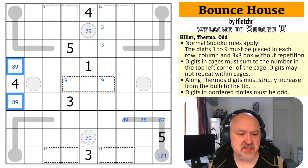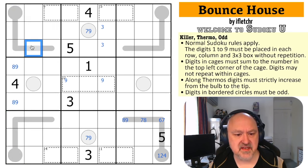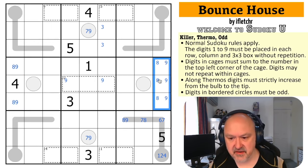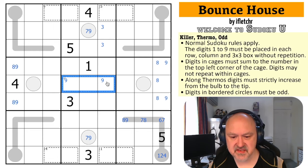That's really cool. So where do I put 8 and 9 in this column? Because if I put 8 here, this becomes 9 and this would become 10, and that doesn't work. And I can't put it lower down the thermo. That's just silly. And the same is true here. So these are the only places 8 and 9 can go. Now, that means 8 and 9 are in each of those as well. That can't be 9. But this is the bolt hole for 8 in this. So this isn't an 8-9 pair, and it doesn't force 8 into there yet.